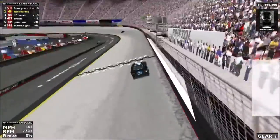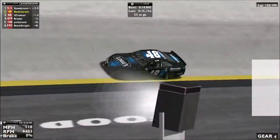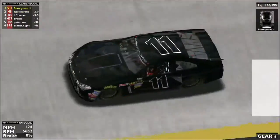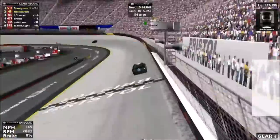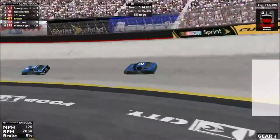Rookie's Rock is trying to get on the bumper of anybody he can to get maybe a little draft or something, to catch Speedy Man 11, who is just pulling away fast. There's only three cars left on the lead lap. 54 laps left to go at Bristol Motor Speedway, ARL Patch Cup Series.